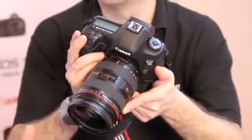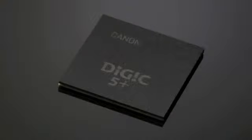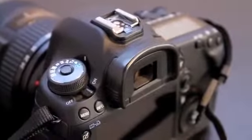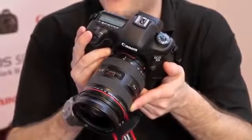So has the image processor sort of changed? Is it still Digic 5? We've actually got the Digic 5 Plus on the 5D Mark III, and the Digic 5 Plus has actually come from our 1 series again. The 1DX actually has 2 Digic 5 Plus. This has 1 inside it. This also gives you an expanded ISO range as well. Actually, this coupled with a new sensor, and the high ISO is 102,400.